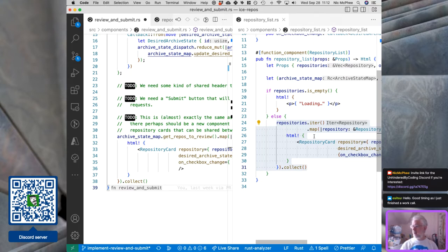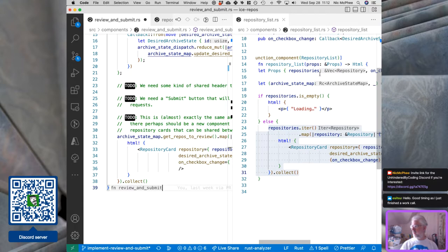The other possibility is, actually, this is a better possibility. Instead of passing repositories in here, we could pass an option of repositories, and then if that option is none, we could say loading. And if it's empty, we could say something about nothing was selected. Otherwise, we could loop through. Not sure.